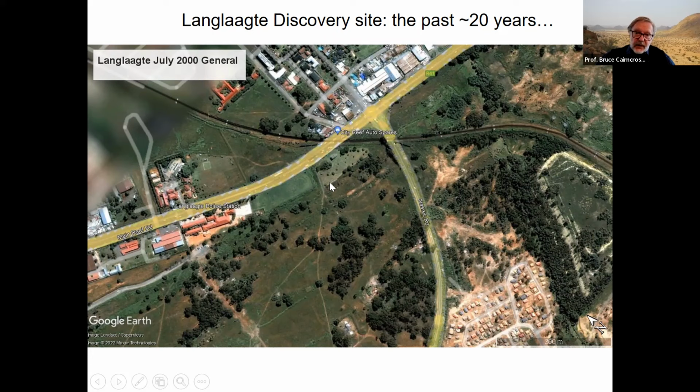So here, that little dot, that's where the outcrop of Langlaagte is. This is Main Reef Road, which has been renamed in South Africa, but still showing Main Reef, and that's the correct name. It's running along the Main Reef. So there is Langlaagte, and there is a visitor center that was built there, a very nice one. It's got a roof cover. There's an old stamp mill that was built there, saved from the Robertson Deep Mine. You drive along, you park, and you could walk in here and have a look. So that's in 2000.